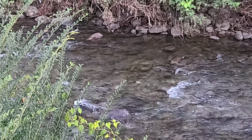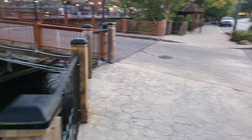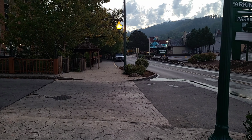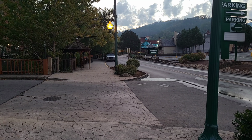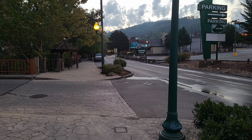This area does get flooded, you know, from time to time whenever there's heavy rains, especially River Road here, which is where I'm at. Further down that way, it will actually creep up onto the roadway. I've seen it do that before. But I'm just going to walk around and check things out. So let's go.